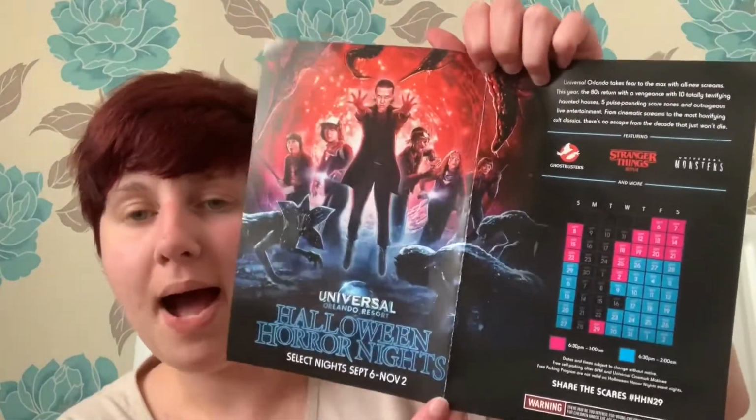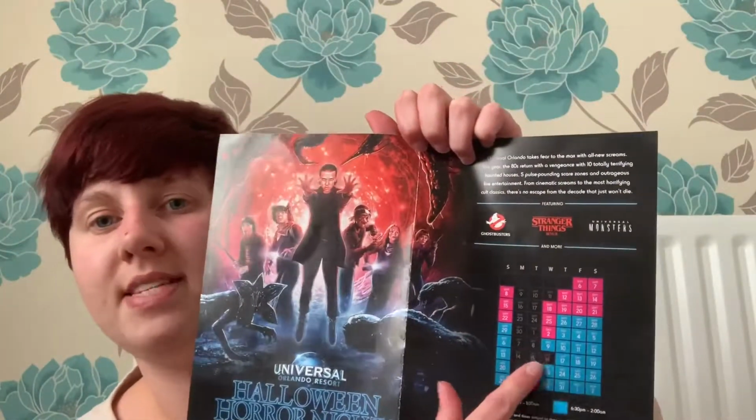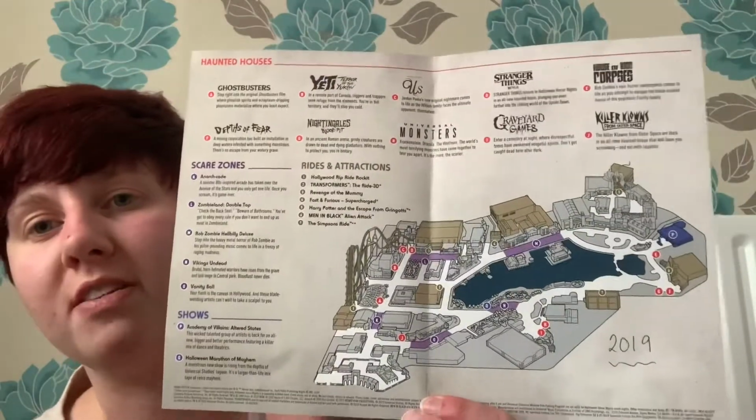This is a Halloween Horror Nights map. So you got some information here, some of the houses, the dates and the times that it runs. And then on the back, it has the actual map where all of the scare zones are, all of the houses, everything that you would need.